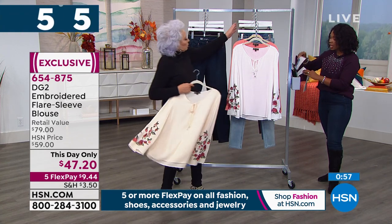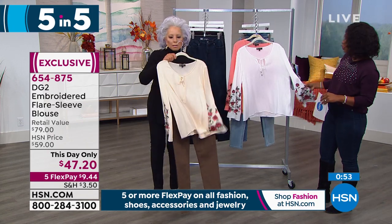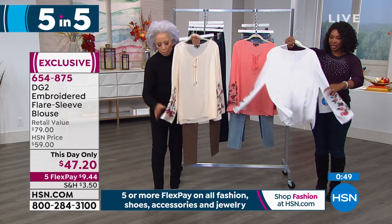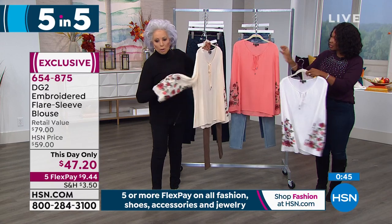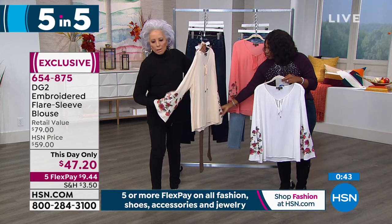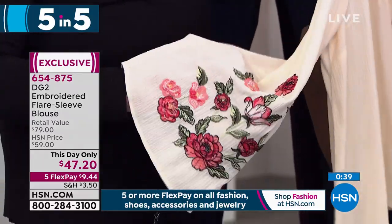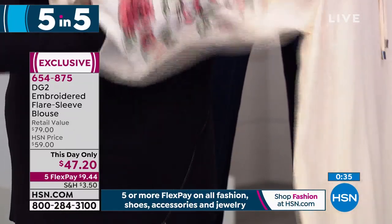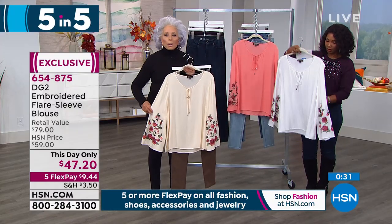And the last of our 5 and 5 is this beautiful flare sleeve. It's gorgeous, isn't it? The embroidery on it is gorgeous. Let me show you this embroidery. It wraps all the way around the sleeve. Could we get up close to this, please? So it's all about roses, and it's all about florals. And look at the amount of detail, everything done in satin stitch so it can never unravel.